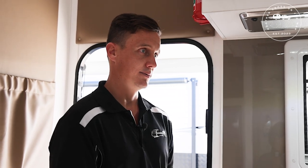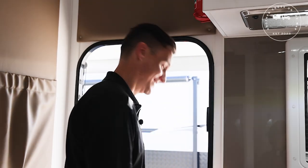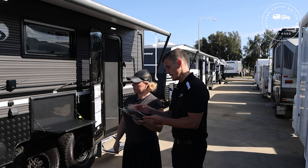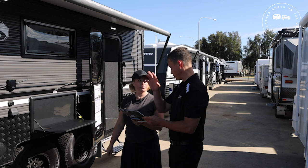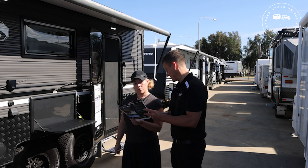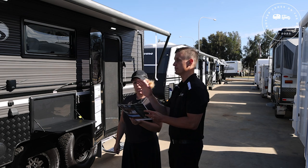Right. Can we look at one of those? We most certainly can. Let's do it. This one that we're going to show you is a tandem axle. Remember before I was saying about the two wheels each side? Got it. So it's going to be more of that layout. All right, so this is the layout. I'll jump inside in a moment.